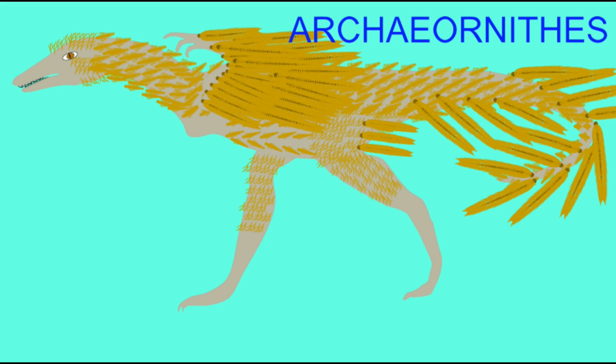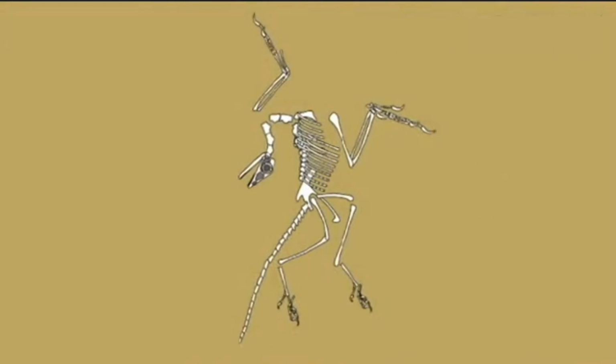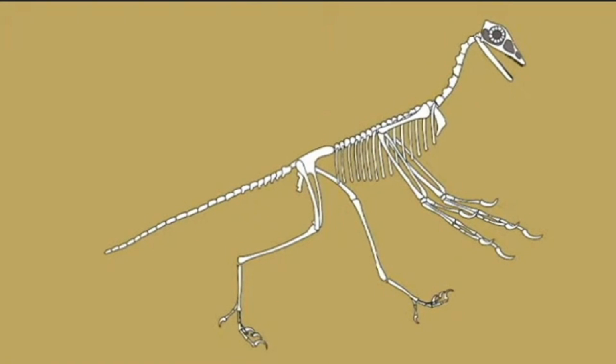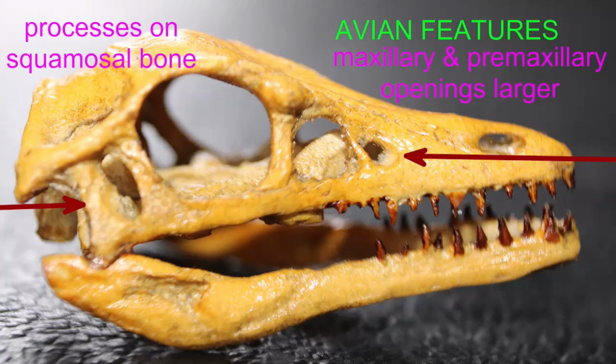of features. It would have been able to fly given the lengthened arms. It possessed flight feathers. It possessed a reversed big toe, a hallux, making it a perching foot. And in its skull, it possessed a few features which are more similar to those of modern birds or perhaps the later fossil birds than to the earlier theropod dinosaurs, such as the larger maxillary and premaxillary openings, the processes on the squamosal bone, and the teeth not being serrated.